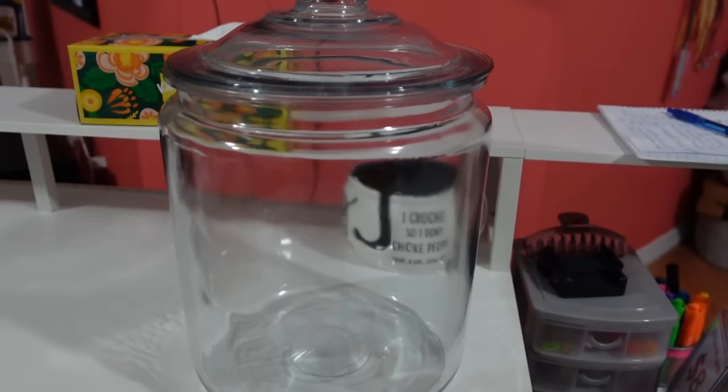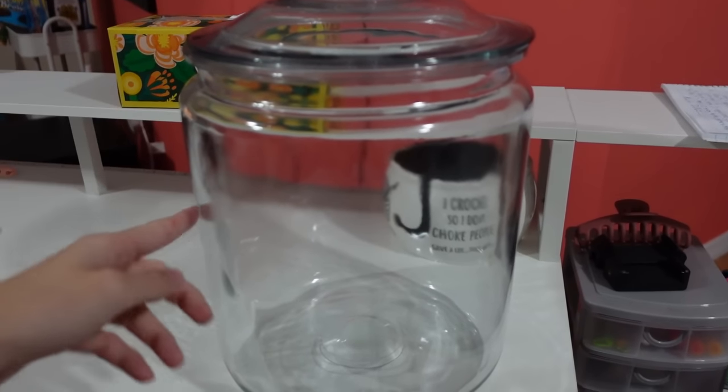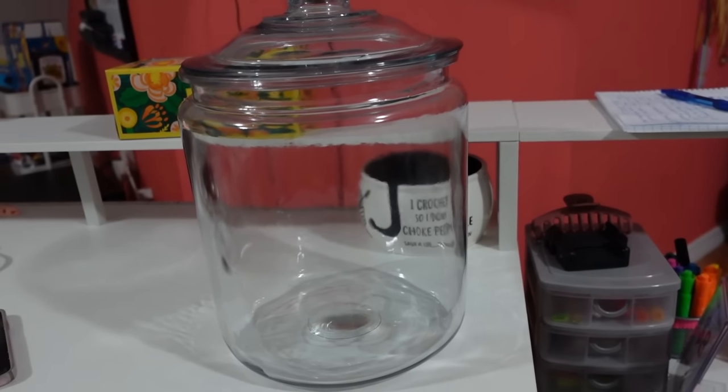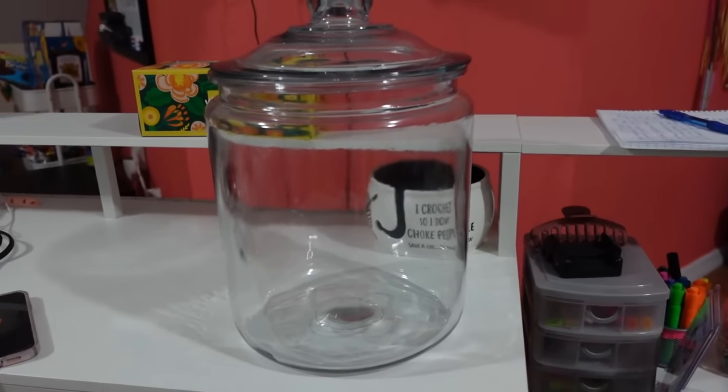Okay guys, so it's now the next day. I went to Walmart and I got a different jar. This is a 2-gallon glass jar. I didn't really want a glass one, but that's all Walmart had, and online and everything, I haven't been able to find a plastic one that was bigger.